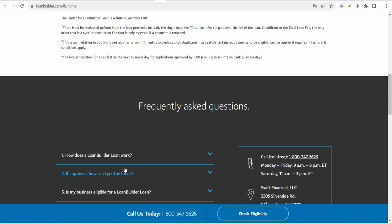For LoanBuilder, you need to know that your business's financial health and personal credit score determine your loan amount, cost, terms, and weekly payment size. If your cash flow shows that you can safely afford weekly payments, you are more likely to be approved for the borrowing amount you're looking for.